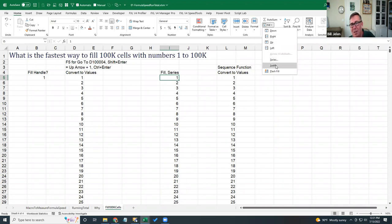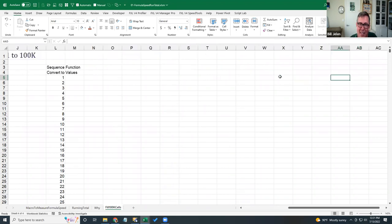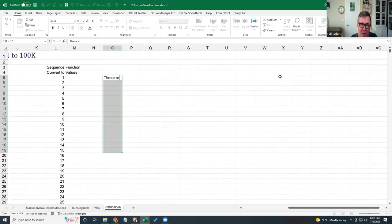The other one I use on this all the time is fill justify. And that's if I have a whole bunch of long sentences that I need to fit into a section at the bottom. So these are really long sentences. I need to word wrap to fit in O through S, let's say.